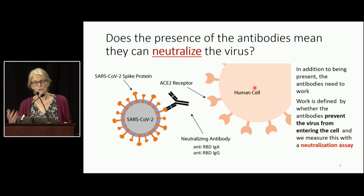And so that's another way of saying the antibodies can't just be present, they have to work. So in some studies, we not only want to measure the antibody level, but the neutralization ability. And we do it with two assays. They're either called cell-based assays or inhibition assays.